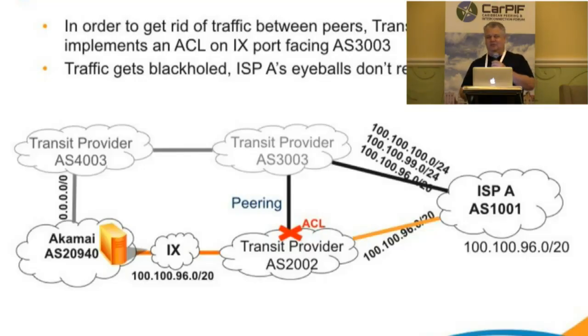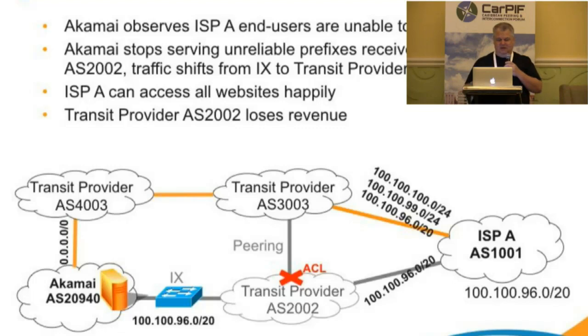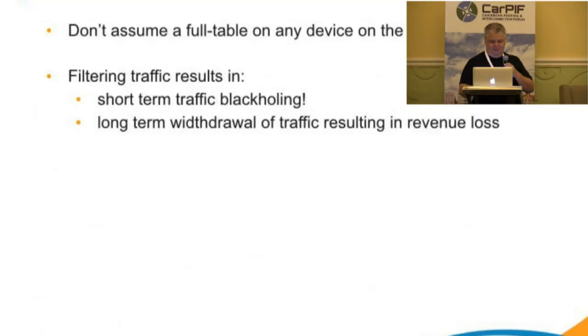These problems result in trouble tickets to the Akamai NOC, which then result in people spending lots of man hours figuring out what ISP-A did. Then we call up ISP-A, bop them on the head, say, please don't do that, and traffic goes back to normal. So the unintended result, we see the ISP-A end users unable to get there. We shift traffic around again, and things are restored. So don't assume a full table on any device on the internet. Filtering traffic results in short-term black holing and long-term withdrawal of traffic resulting in revenue loss. So probably not what you want.